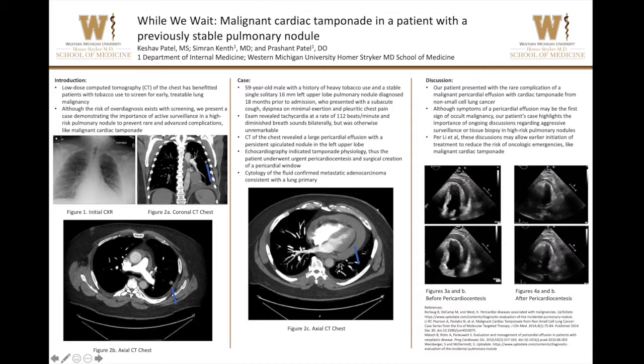Moving on to the discussion. Malignant pericardial effusion with cardiac tamponade is a rare complication of non-small cell lung cancer. Although symptoms of a pericardial effusion may be the first sign of occult malignancy, this case highlights the importance of aggressive surveillance or tissue biopsy in high-risk pulmonary nodules.